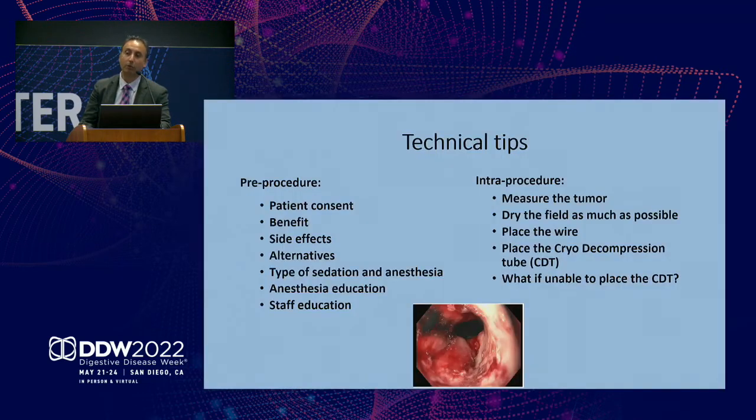So technical tips, of course, pre-procedure, we have to get the patient consents. We explain to them the benefits, the side effects, what to expect after the procedure. The type of anesthesia, in my opinion, doesn't matter, but education of your anesthesia colleague is important. If your scope is frozen, you cannot take the scope out immediately, so you have to let anesthesia know that if you have problems with sedation, you have to give us a little heads up and act early.